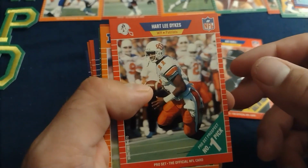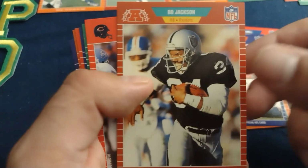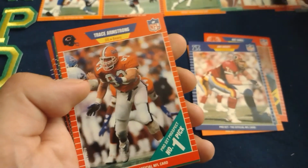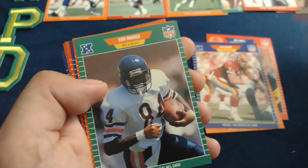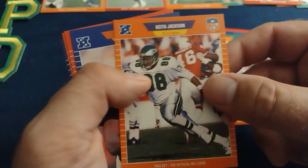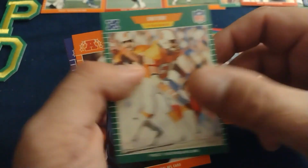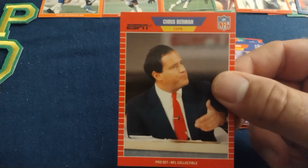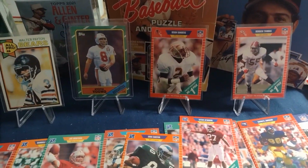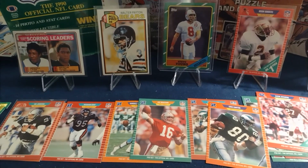Another Art Shell. You can tell the collation is a little funky with these. Hart Lee Dykes, one of the worst first-round picks. I think he had like 10 catches in his career. Tommy Kramer. Jim Lachey. Hey, Bo Jackson. Awesome card. Really cool. Trace Armstrong, first-round pick of the Bears. Had a really good career. You know, not Hall of Famer, but real solid. Rod Woodson. Keith Jackson. Good tight end. Pat Swilling. I believe he was in the Hall of Fame. Mark Malone. Dan Turk. Brent Williams. Mark Brown. And Chris Berman. All right, so we've got the last two. We got number 4, number 5. Just waiting on Troy Aikman, Tony Mandarich, and Barry Sanders himself.